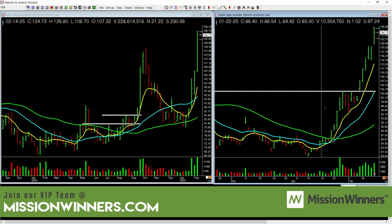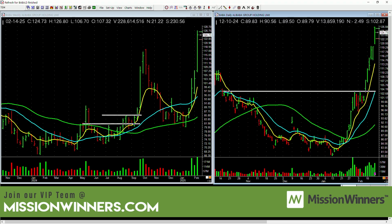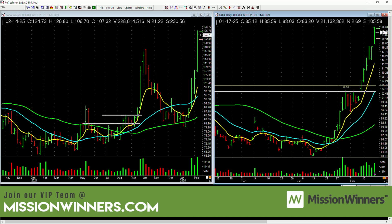Alibaba. Look at this. Oh, I love this. I think that's a cup and a handle. And look what it does. See the volume pickup on that bar? See the gap up, then it pulled back and it starts to lift? Yeah, we bought this. And it's working. It's simplicity. Again, it's a cup with a handle and it's taken off. That's what we're after.